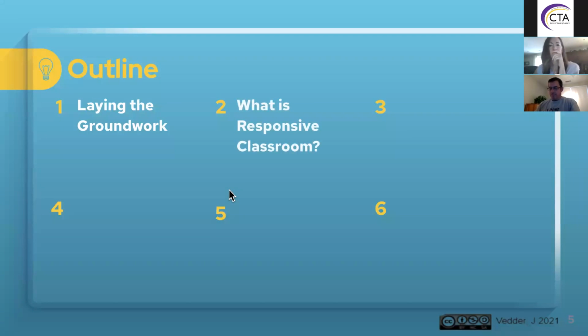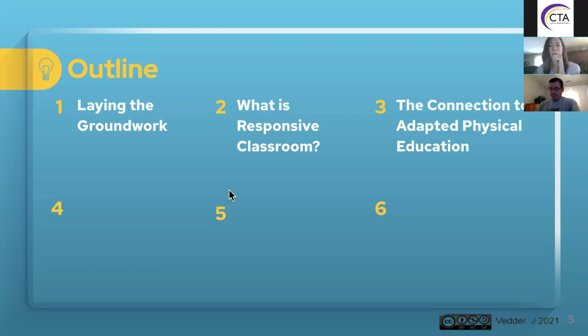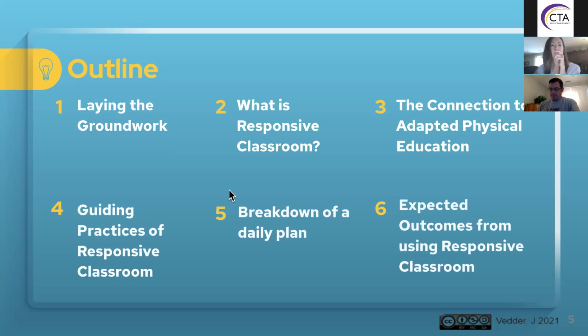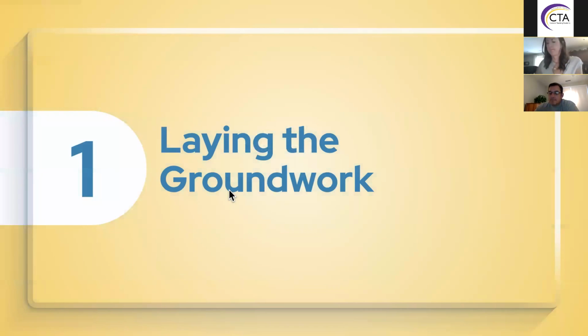Then we're going to talk a little bit about responsive classroom and what that's all about. And then I'm going to show you how this really is connected to adaptive PE. You're probably even going to see the connections before I even get there. We're going to go over some of the guiding practices of responsive classroom, and this starts with something called morning meeting. Then I'm going to break down what a daily plan can look like for you in adaptive PE. And then we'll talk a little bit about some of the expected outcomes from using this way of teaching.